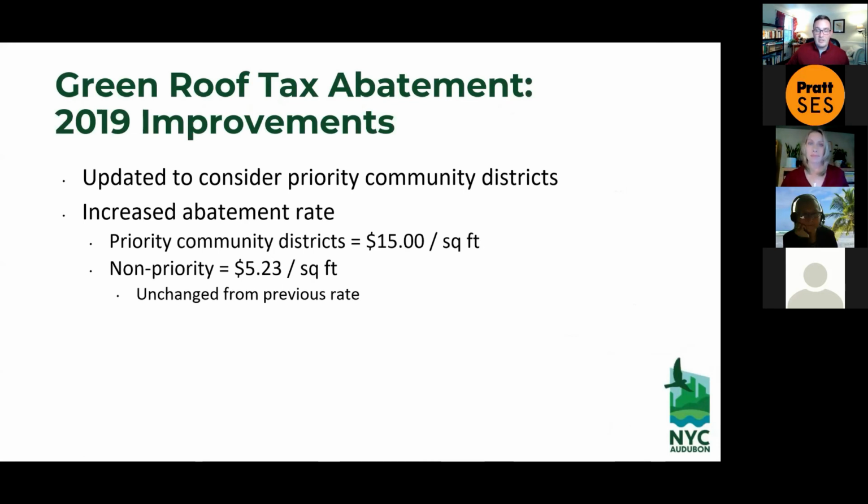So priority community districts received $15 per square foot. And that $15 was kind of the estimate of what would be the bare minimum that would spur use of this program and really offset some of the costs, because installing green roofs in New York City is expensive. Non-priority areas are still able to apply for the abatement, but the rate remains unchanged at $5.23 a square foot.